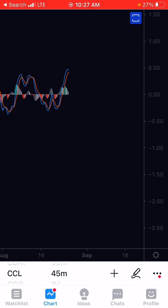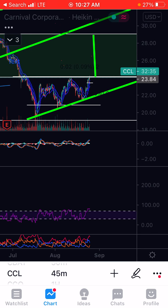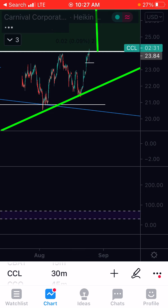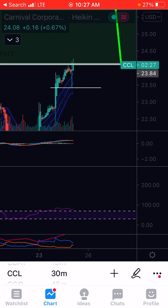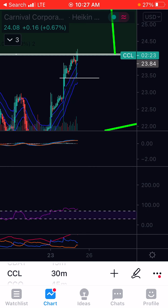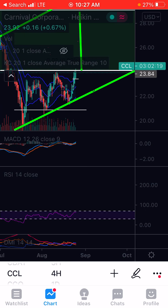On the 45 minute, we're starting to notch over on the MACD, signaling to me that the momentum is starting to run out a little bit. We can go all the way down to the smaller time frames here just to see what we have going on. But, not seeing too much there. Let me see if I can pull something else out as far as some indicators.